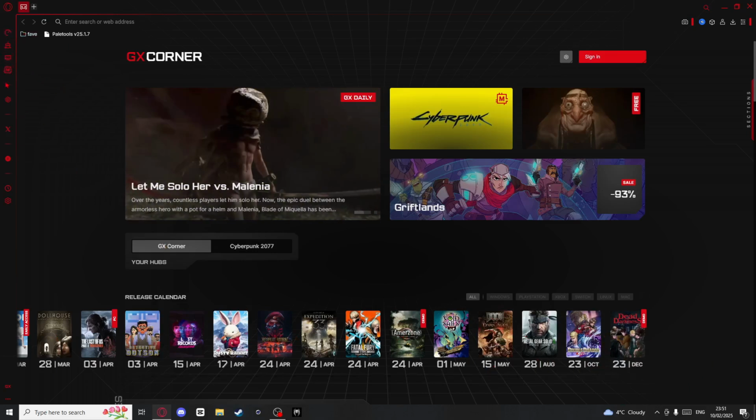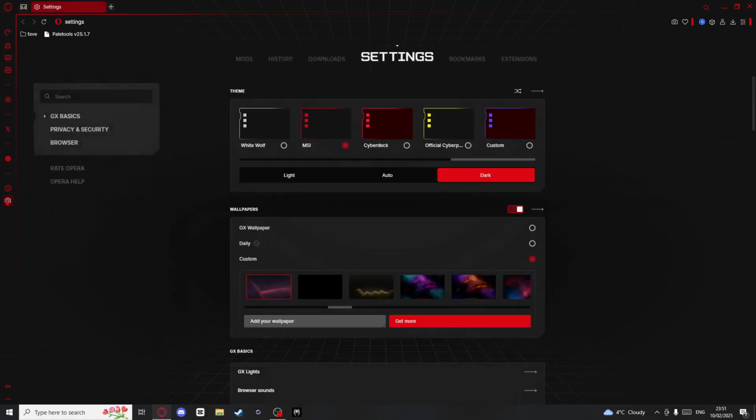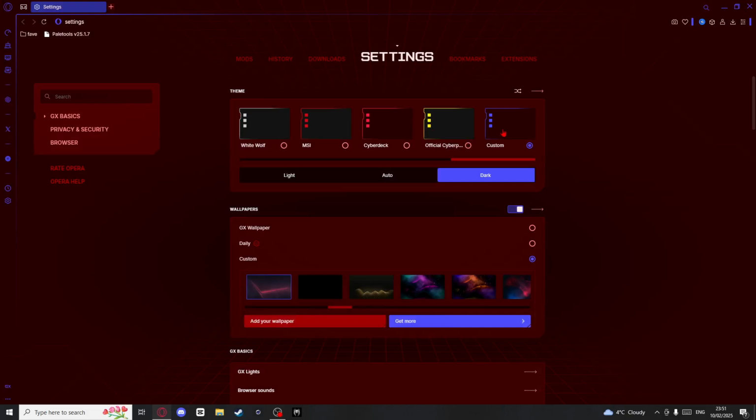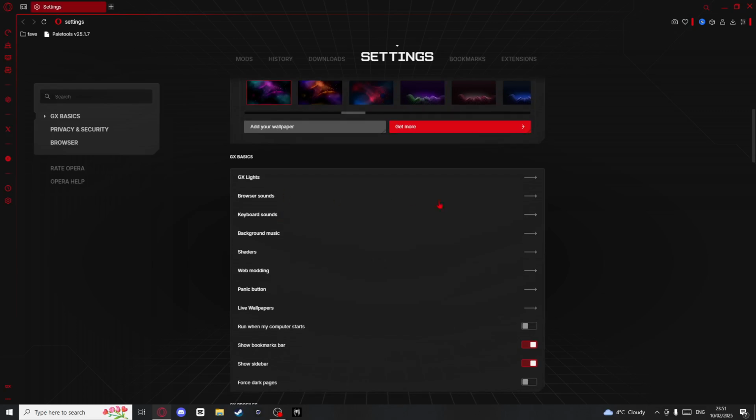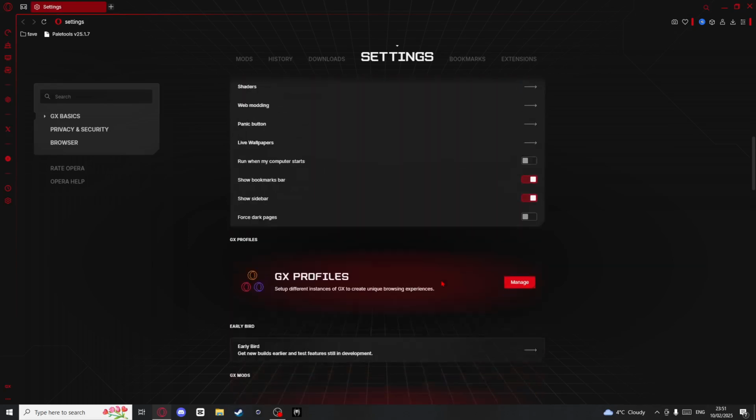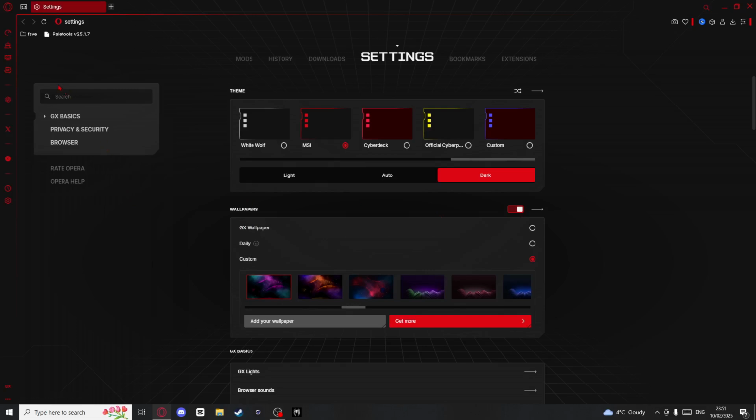And this bar on the side here, if you go to the bottom and you click on the settings tab, it's fully customizable. Look, change the color schemes. You can have a full-on custom one where you have your own custom colors. I just like the MSI one, and then you can have custom backgrounds to the browser. You can have browser sounds, which get pretty irritating, to be honest, so I wouldn't turn them on. But the settings are kind of endless to Opera GX. Obviously, you've got a music player, a direct link to Twitter or X or whatever you want to call it, a ChatGPT one, mods, shaders, cleaner.